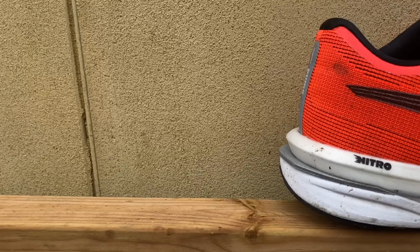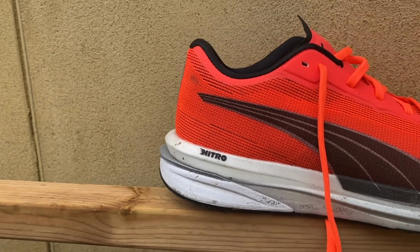I don't want to spend loads of money on my cushion shoe, but I want a nice, comfortable, versatile ride, and this does it. Even if you spend twice as much, I just don't think you're going to find a better shoe than this. So it's not just a cheap option, it's still brilliant.